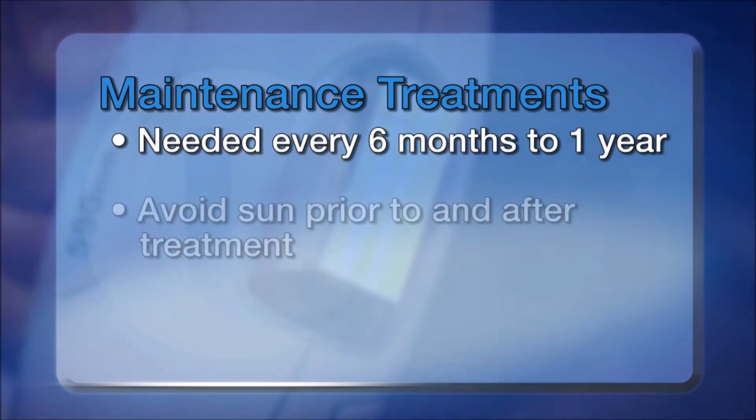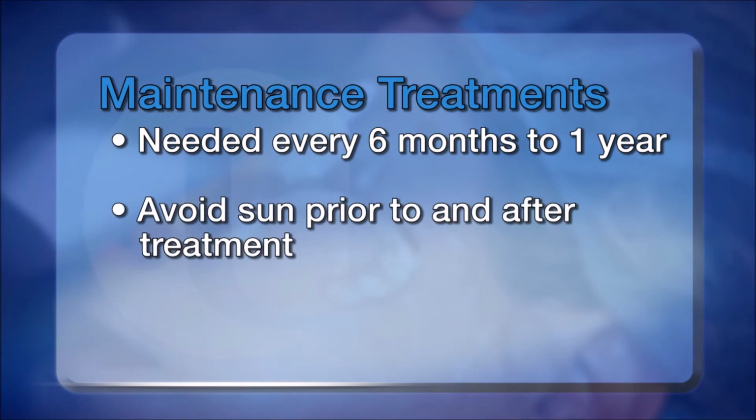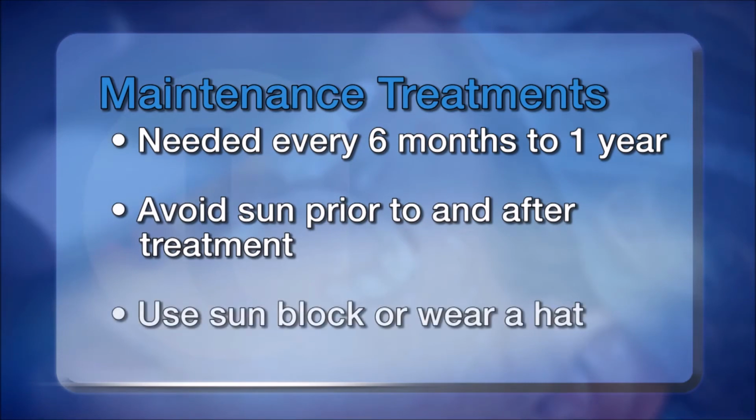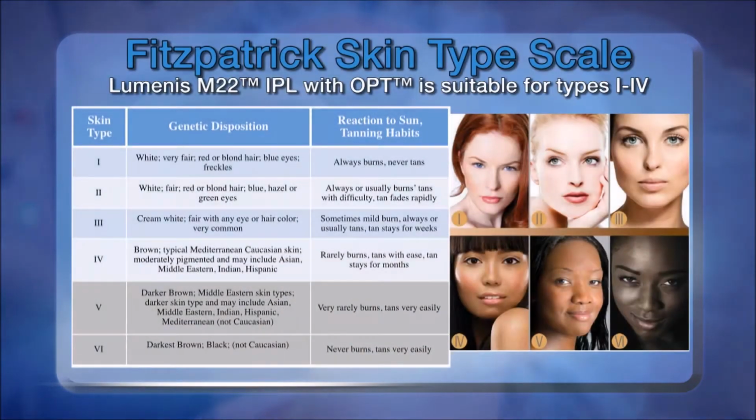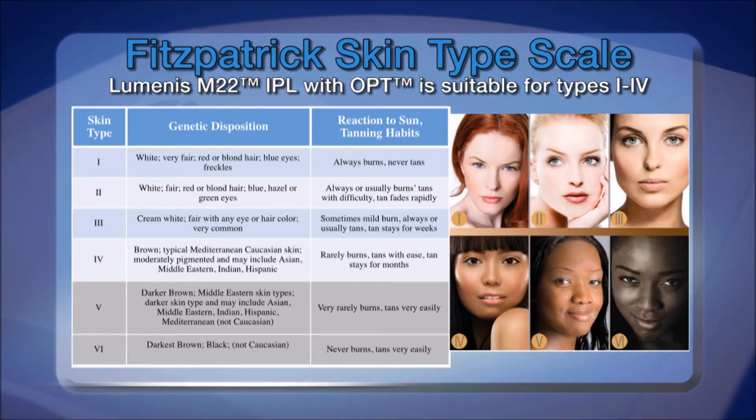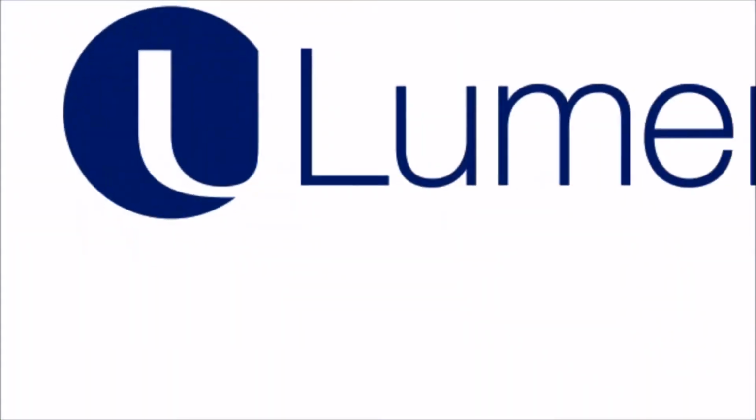It is best that the patient avoid the sun prior to treatments and immediately after the treatment. After a treatment, they can use a sunblock or protect with a hat. IPL treatments are recommended for patients who have Fitzpatrick 1 to Fitzpatrick 4. We do not treat patients who have Fitzpatrick 5 or 6.